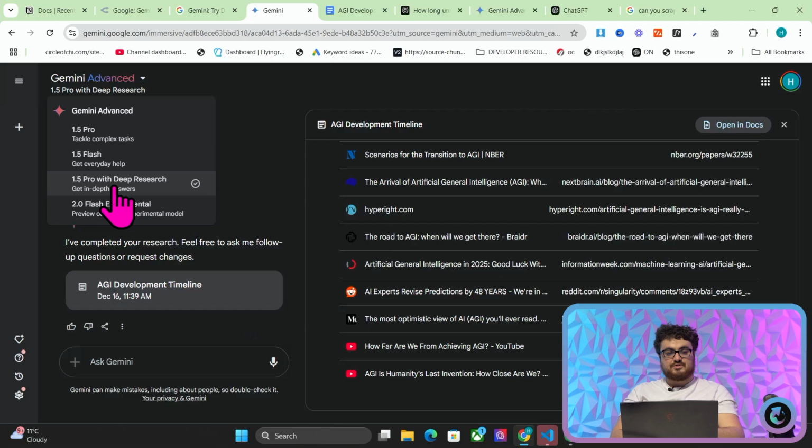We'll leave the video there, guys. Please check this out. You can find it on gemini.google.com. Top left, just press 1.5 Pro with deep research. This isn't even using the new Flash model, which we're going to get into very, very soon.